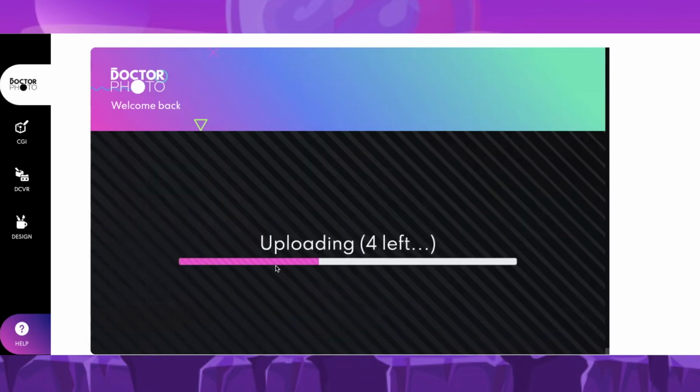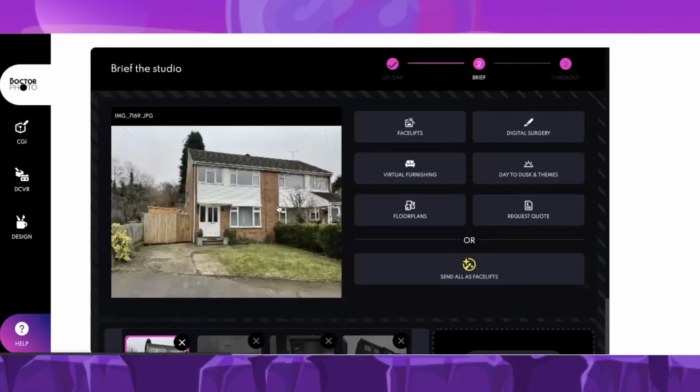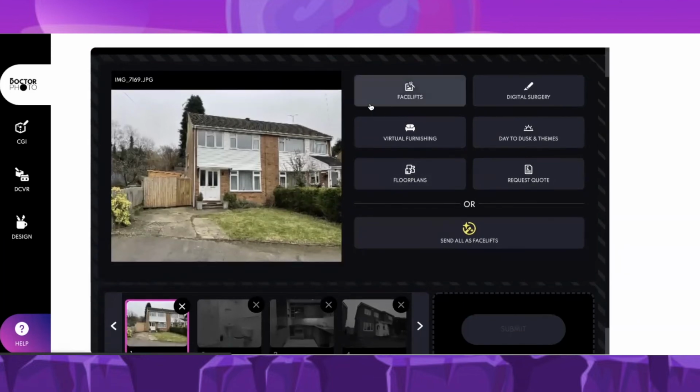Right. So once you're uploading to the system, our AI is basically doing its thing and thinking about it, so that by the time it gets ready to brief, if we want to go ahead and actually do the AI bit, it's done already by the time you click. But before that, you've got the option to brief any other service you want. I've told you before that we call our AI or even our hand edits where we add a blue sky, a facelift. But some of the other things that we offer, I've mentioned digital surgery.